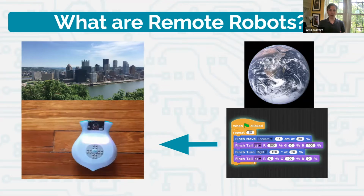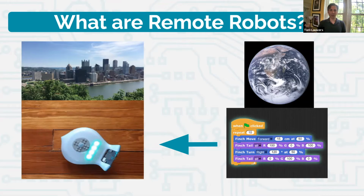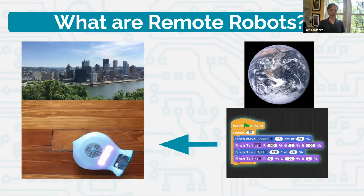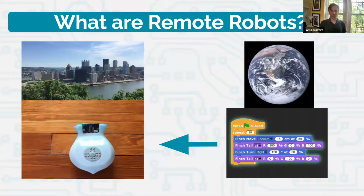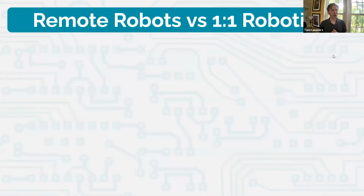So something that would work where I could send a link to a blocks-based programming environment to anyone in the world, and they could program my robot, and it would actually work. By April of 2020, we actually had some robots that were programmable over the internet.